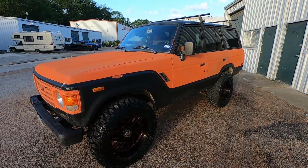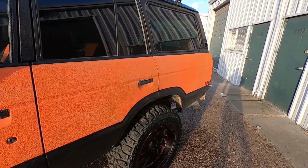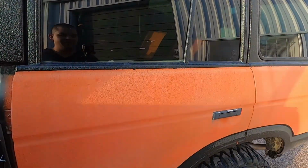For 1983, it has 140,000 miles. And you know, the engine's in really good shape. The interior is pretty good. Well, the interior is another story. Let me show you that real quick.